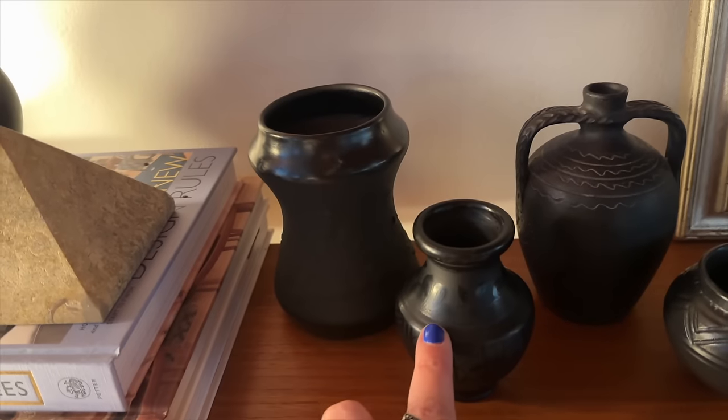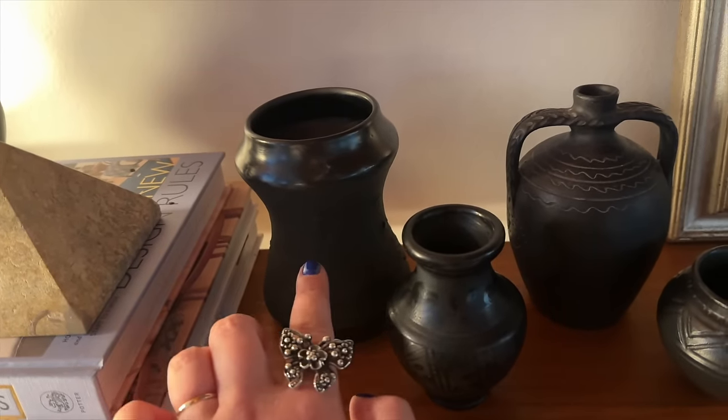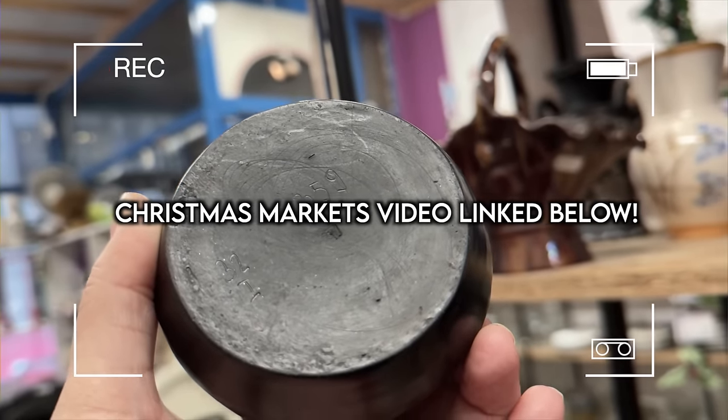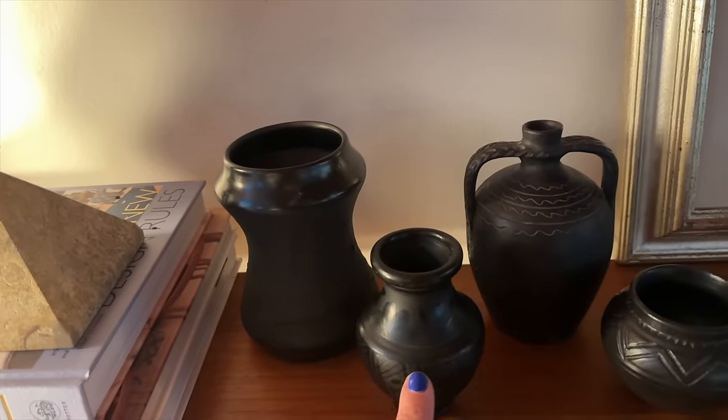So now I have one that I found in London from Romania, pottery made by the monks, and then I found these two on my recent travels in Budapest. So if you haven't seen my Christmas markets video, you definitely should go and watch that. I found both of these at a little thrift store in Budapest.